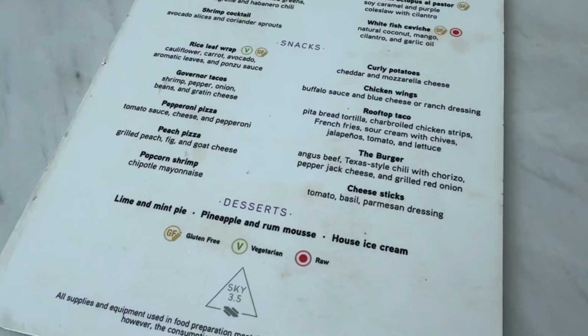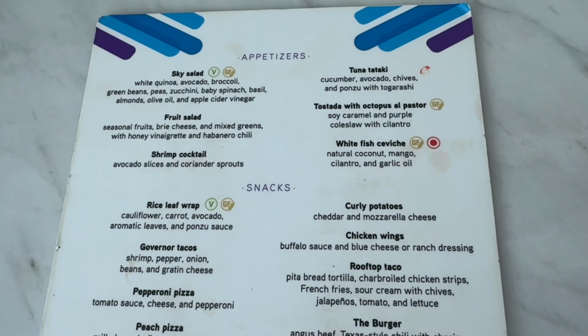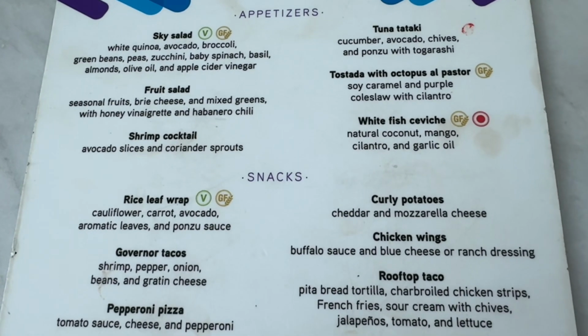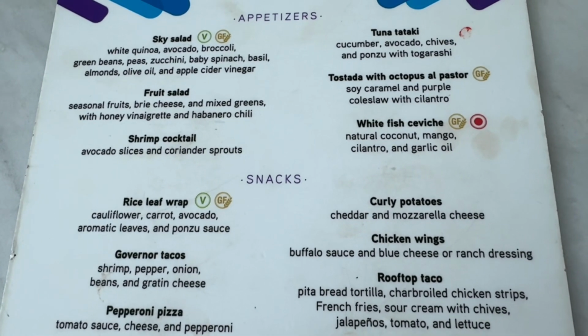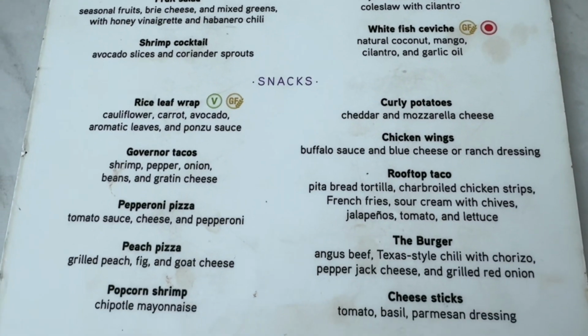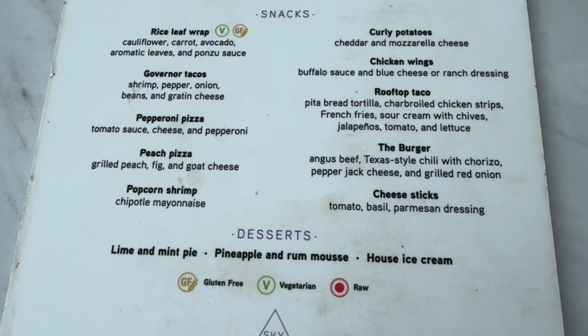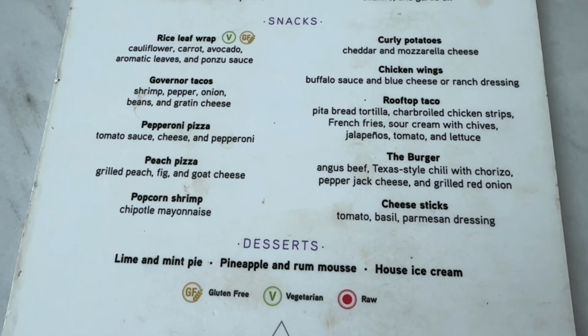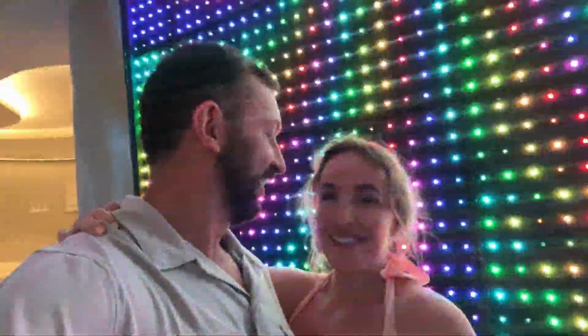Like I said, all of the restaurants are included, and here's an example of the menu from the Sky Lounge. The Sky Lounge is actually only available for people who booked in the Bash Tower, which was part of our upgrade because we booked with Expedia. It's nothing too special, it's just a pool on the top of the hotel. You can get chicken wings and maybe some pizza.